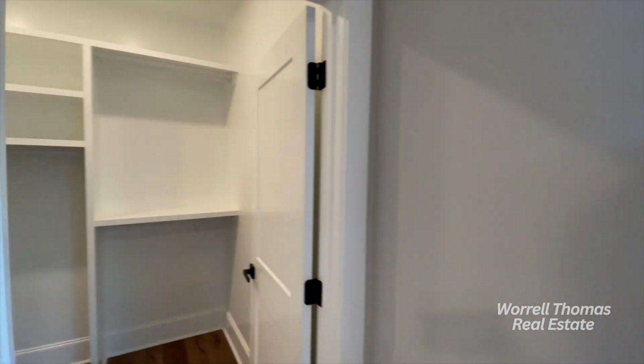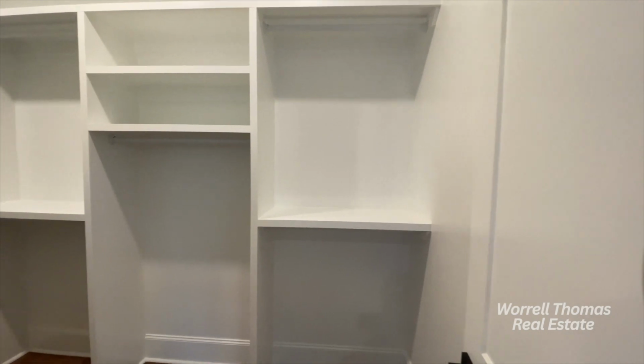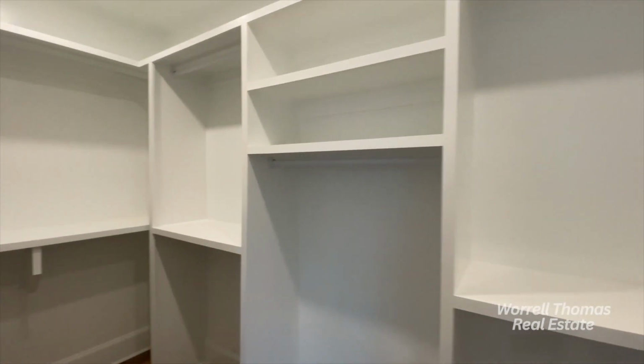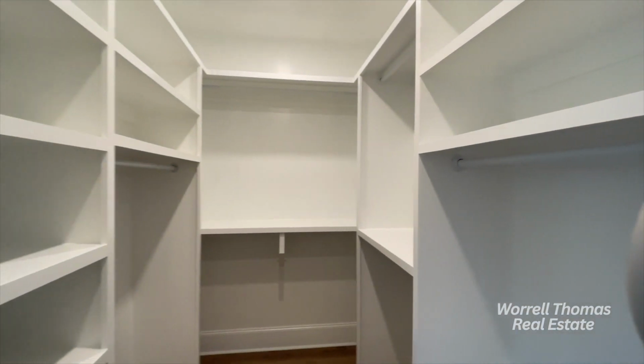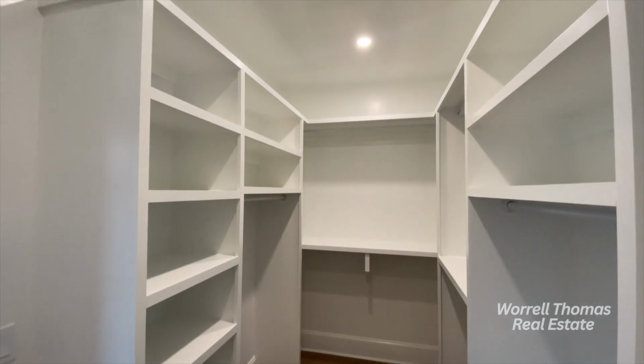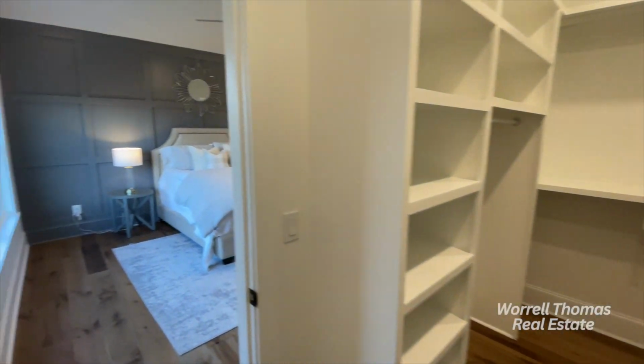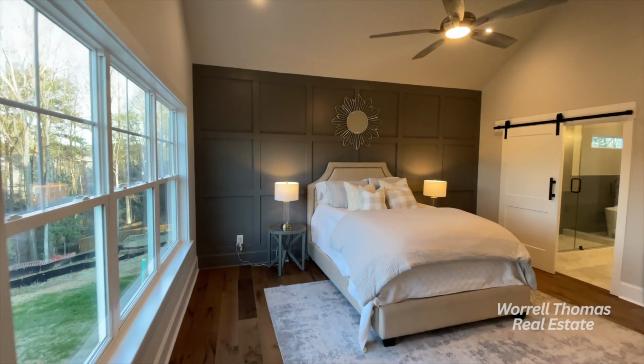One good thing about this owner suite, you got his and her closets, and both of them have built-ins. So I don't know if this is his or hers, but here's one closet. I'll go ahead and say this is his because I do believe the second closet is slightly bigger than this one, and we'll just head out here and check it out in a little bit.